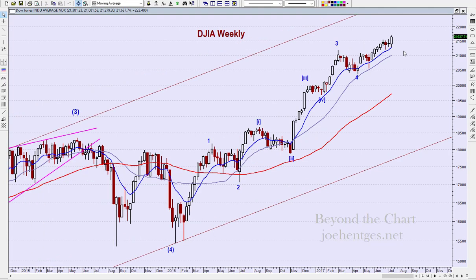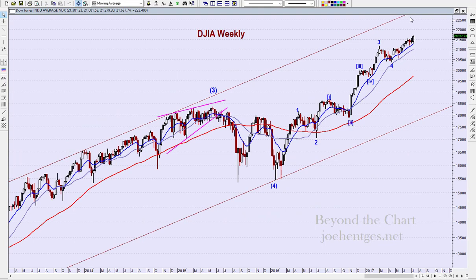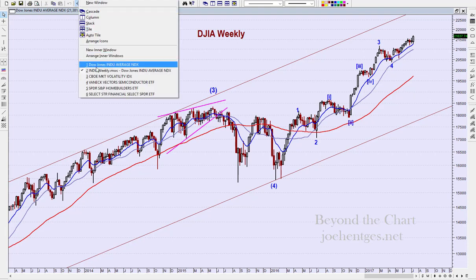Right now, I'm expecting this to continue to push up in an impulsive wave count, looking for 5 waves to the upside. Now, there's a good possibility it could even push to the top of this channel that we've got here, this bigger channel that the Dow has been in. All right, that's the trend to the upside.